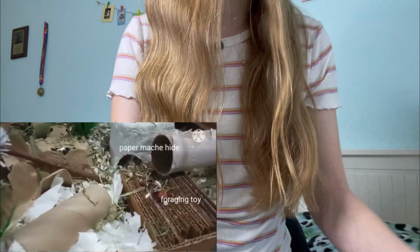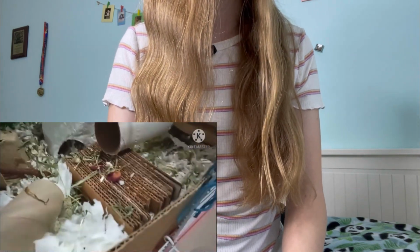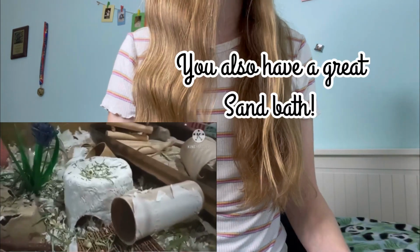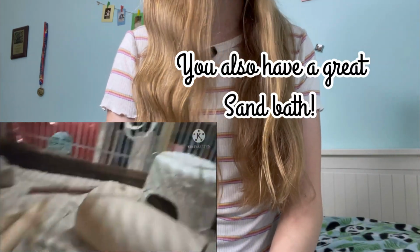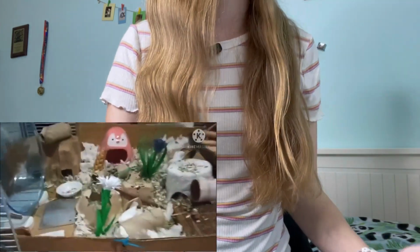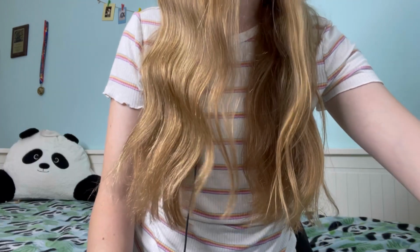Honestly, I don't have any suggestions for your cage. I don't have anything to add. Your cage is just awesome. Honestly, props to you. Your cage is amazing. Great job. I can just tell you're such an amazing hamster owner, and yeah, awesome job.